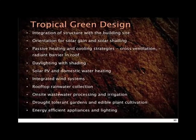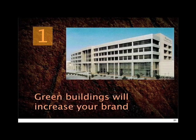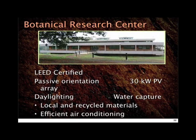If you're dealing in the tropics, you add a whole set of issues, from integrating the structure with its building site to on-site wastewater treatment, drought-tolerant gardening, edible plant landscaping. And when you do this right, you actually get a better product. Good green buildings help build your brand. So for example, the Botanical Research Center on Kauai got a lot of free press because it was LEED certified, because it has solar on the roof, because it was simply a better designed building.